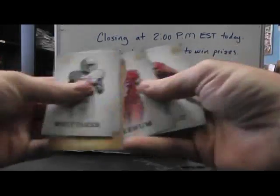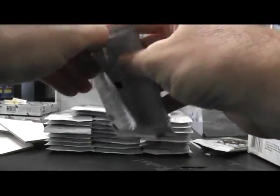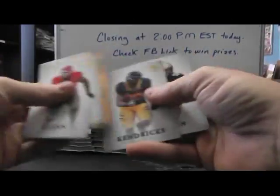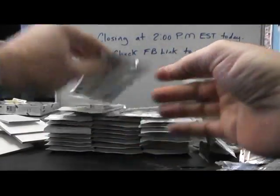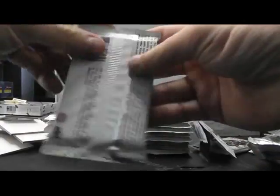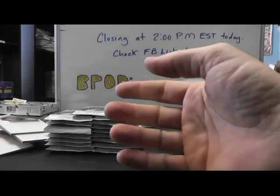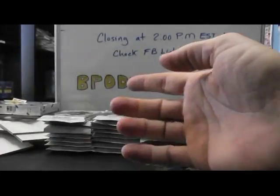Somebody looking for RC stuff. Orson Charles. Base. Eric Page. And Levante David. Insert autograph Janoris Jenkins. Okay. Just base.